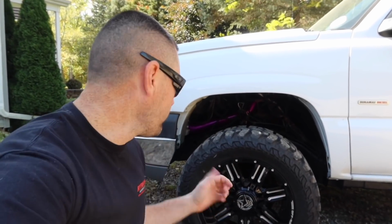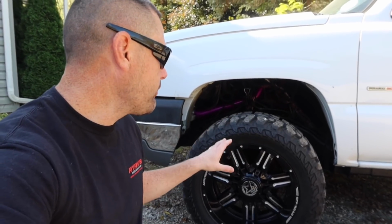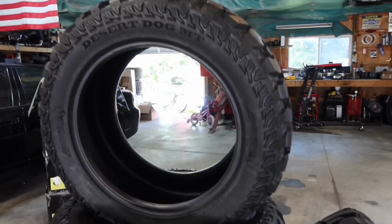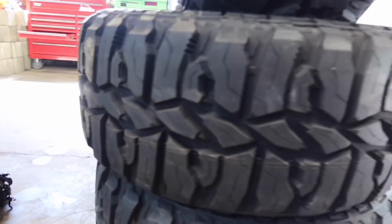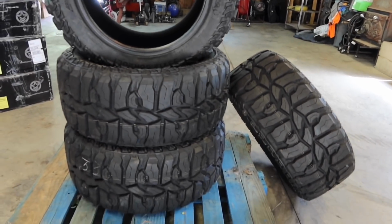But if you guys can see right behind me, we did just install the 33 12.5 20s on the Anthem rims. Now these are an Armstrong brand, and this is really cool, and I'm really excited to announce this. This specific tire is an Armstrong MT, and by far one of the best MTs on the planet.